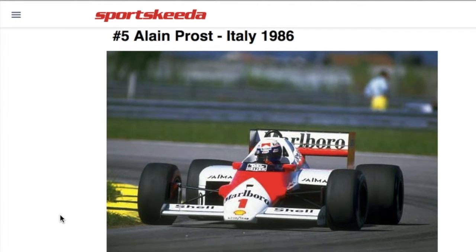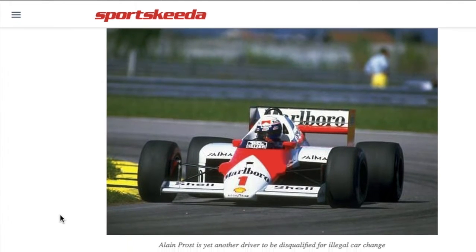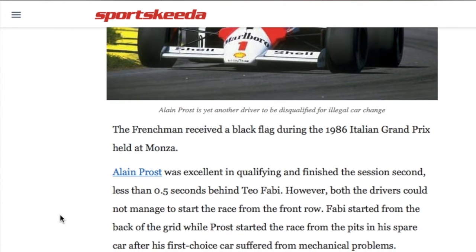Now, in the modern era, you would very rarely see this black flag. But in the 90s, there were a couple of incidents that involved this black flag. One of the incidents that I remember is in 1986 when Alain Prost was given this black flag for an illegal car change. Now, this is something that happened in the past, but there's quite a possibility that you may see a black flag maybe this session. Who knows? Now, these are some of the most popular flags that you may have seen during the race, but there are some more flags that you may not even have heard of.